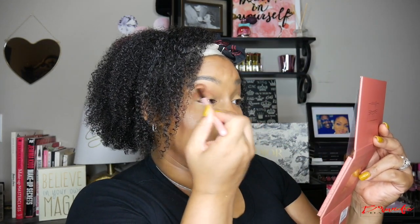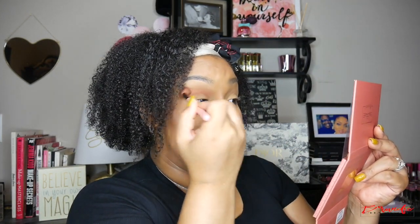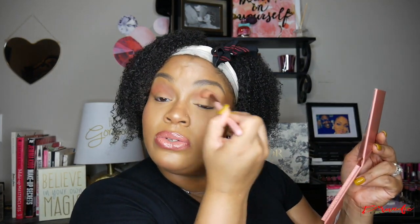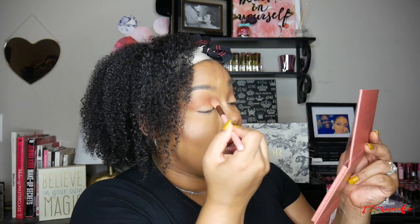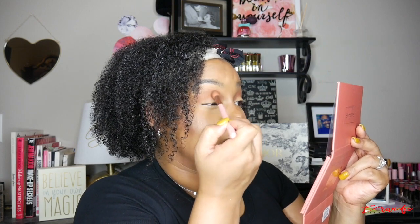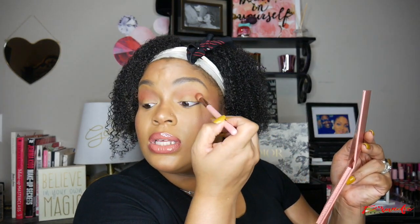I'm just going to go in with this shade right here, and it's called Angel. I'm just going to run that in my crease real quick. Like I said, this is a very quick look. Nothing too fancy because I don't want to take too long. So I'm just running that in my crease. It's just this really cute, like, reddish brown. It does have some fallout. I'm going to stamp it a little bit because I want it to be a little more concentrated on the edges. Just like that.